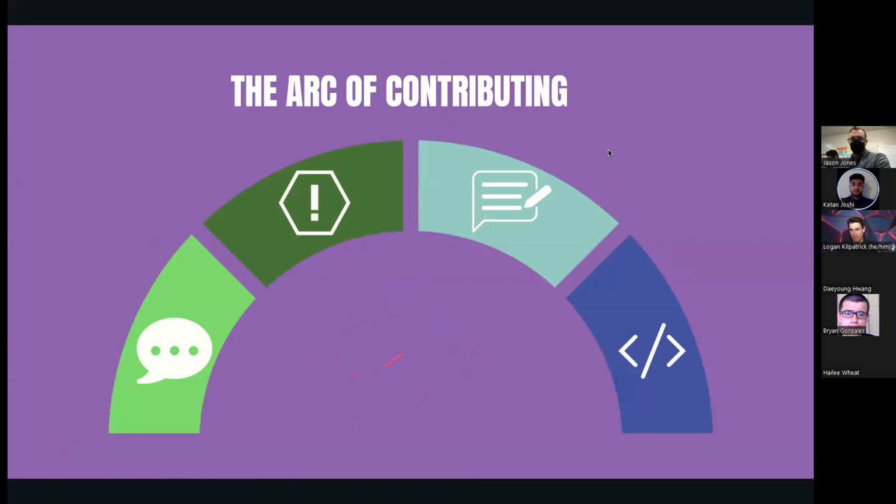And what I really like to look at in the context of open source is this arc of being an open source contributor, which starts off with something like this, where we're having a conversation about open source and different machine learning technologies. You might take this to the next step of looking into some of these technologies, opening an issue on GitHub, writing a blog post. All of these things are precursors to making your first open source code contribution.